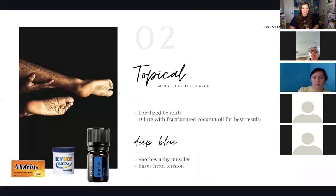Okay, so now topically. When you're using oils topically, you can localize your benefits. So if you have pain in your knee, yes, there are oils to take internally for pain, but I love using Deep Blue right on that knee because then you can localize the benefits and help with inflammation and swelling. And it has an icy hot feeling, so it's so soothing. It can soothe your achy muscles or tension.